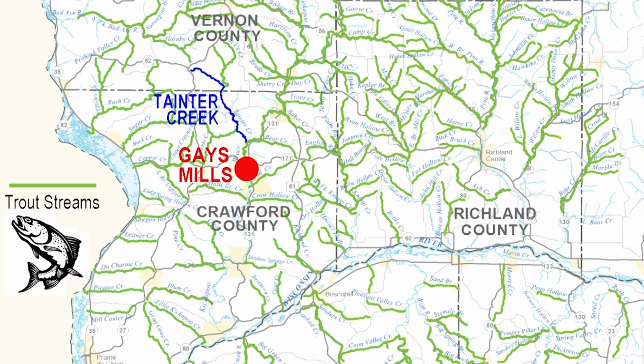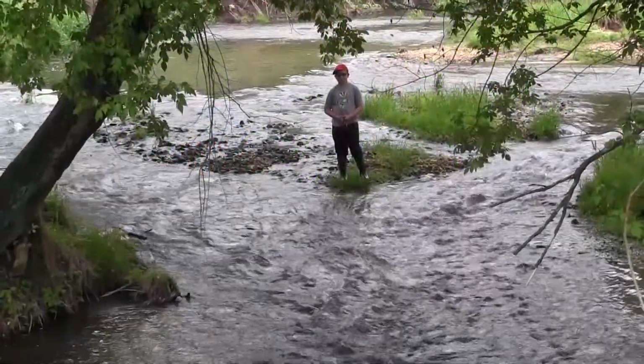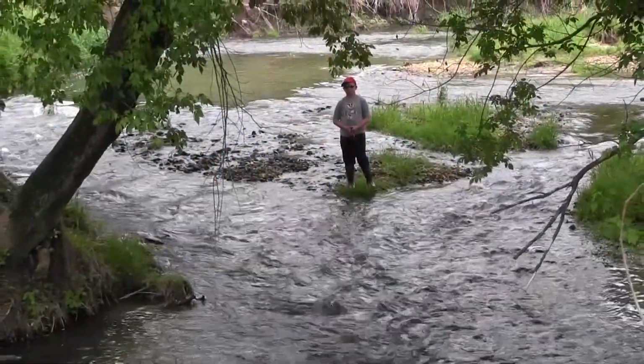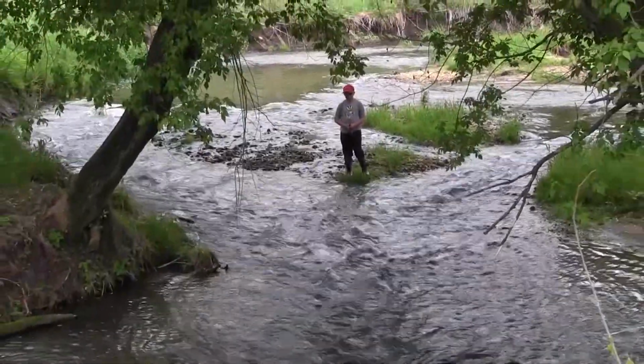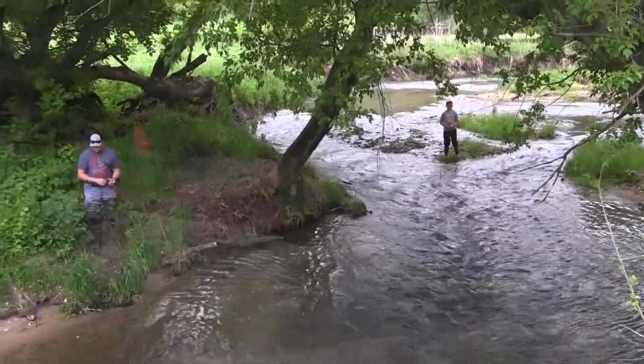Tainter Creek is a tributary to the Kickapoo River just north of Bappy. It is one of the many streams in this area that were restored to Class 1 trout fishing status due to the efforts of local farmers and landowners.